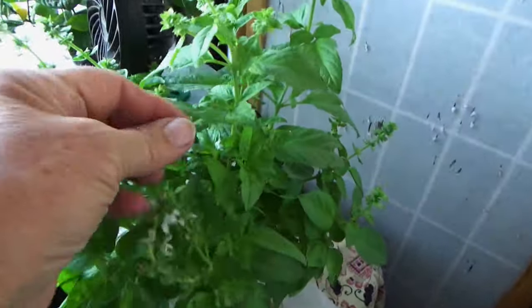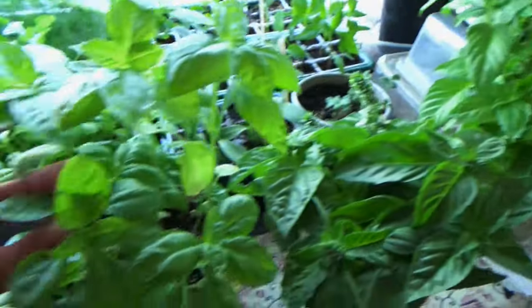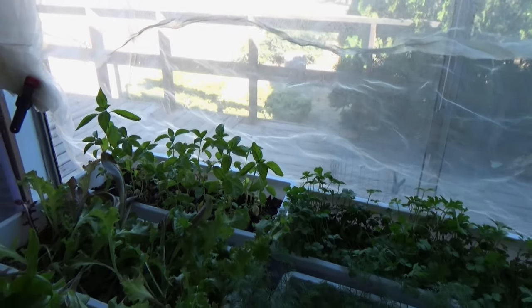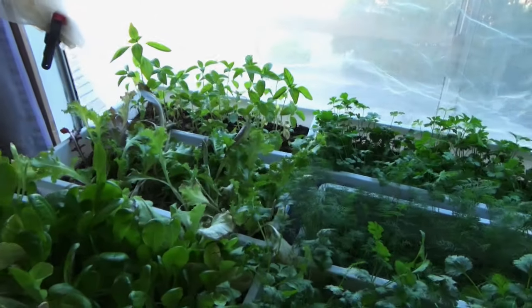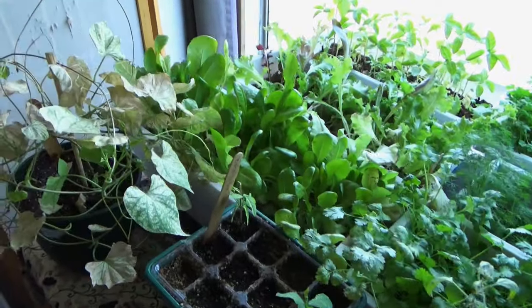So I keep using it with everything. I keep pinching a little off here and there. But I also have this one. And the first window box there is also basil. And I have some planted outside in two places. I never used to be able to grow it.